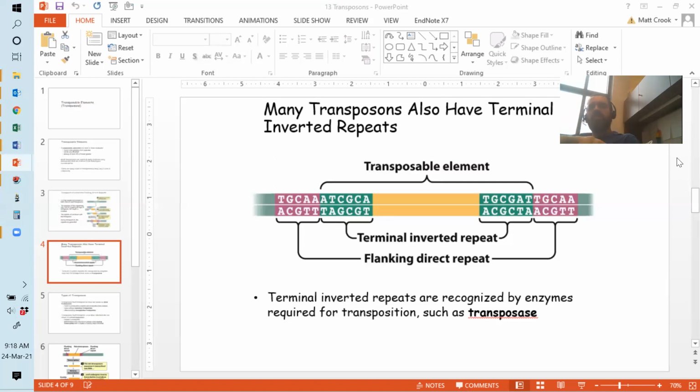So for a long time, I was thinking that transposons are essentially either neutral or negative, right? They either don't make any difference because they're landing in the middle of nowhere and they don't make a change, or they land in a coding region or a regulatory region and they screw things up.